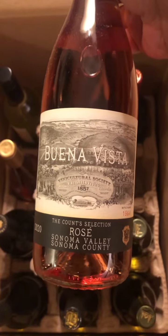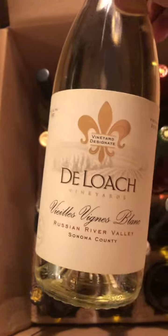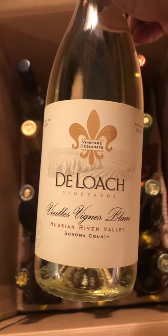which is the oldest winery in Northern California. A rosé from Sonoma. Yes, yes. And one of my favorites, DeLoach, organic and biodynamic from Russian River Valley. They are damn good.